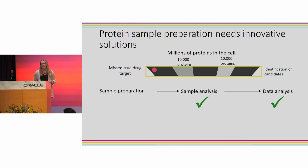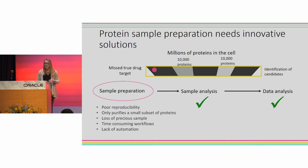And while sample analysis and data analysis have had tons of innovation over the past 5 years, sample preparation is still done the same way it was done in the 70s, which is insane. And it leads to a whole slew of problems. Poor reproducibility from person to person and lab to lab. You're only getting a small subset of proteins.